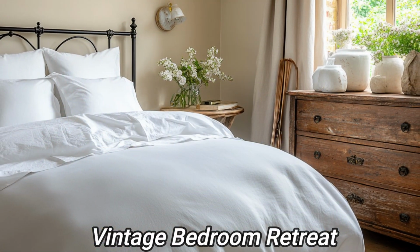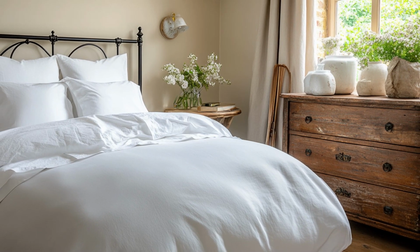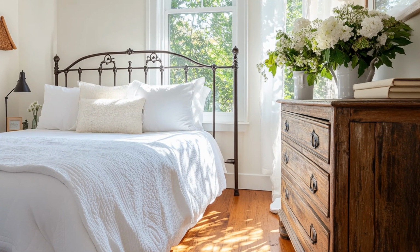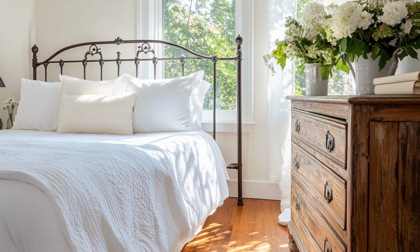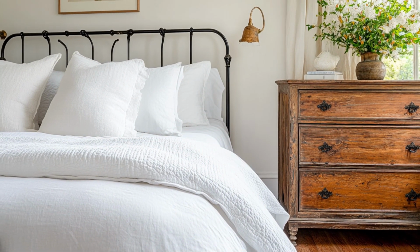A farmhouse vintage bedroom should feel like a peaceful retreat. An iron bed frame, crisp white linens, and a quilted throw create a relaxed and timeless feel. Add a distressed wooden dresser and vintage bedside tables for character. Hanging lace curtains and a vintage chandelier add softness and elegance. Layered rugs and soft lighting complete the cozy, inviting atmosphere.